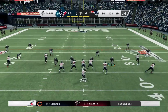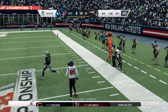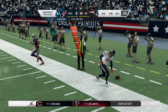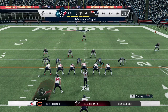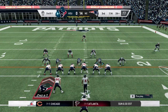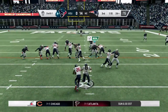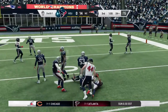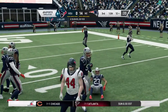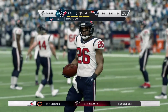1st and 10. Again, it's Watson. It's complete to Hopkins. And he'll be out of bounds just inside the 25-yard line. That last catch short of the marker by just a yard leaves him with a very manageable 2nd and 1. Out of the pistol look, it's Miller. And down inside the 15, shy of the 10. That's good for a Texan first down, a 12-yard pickup.